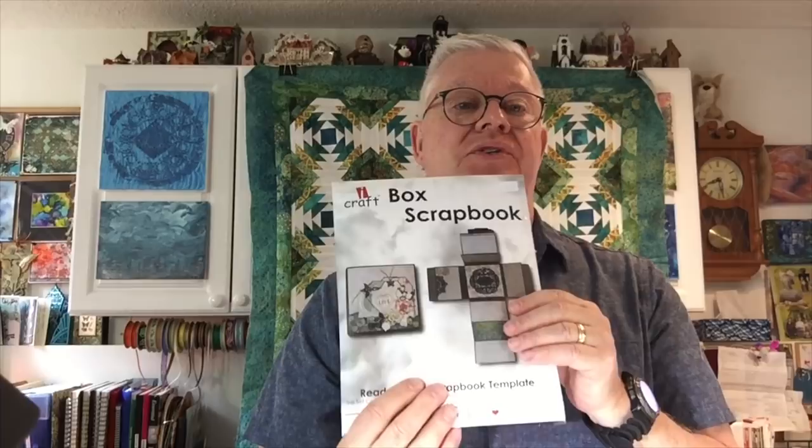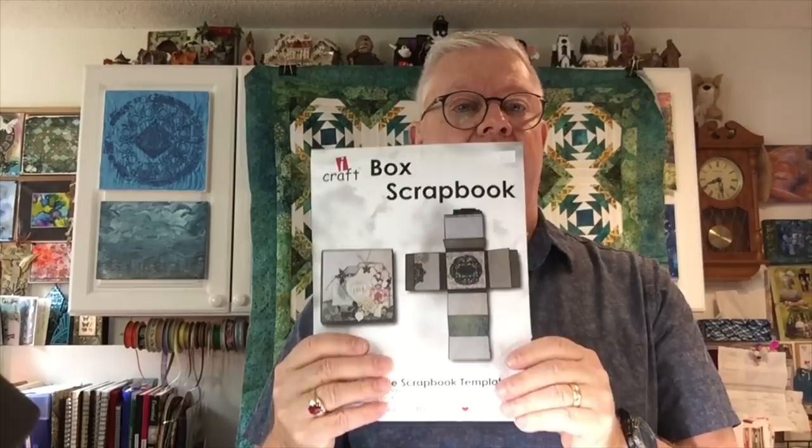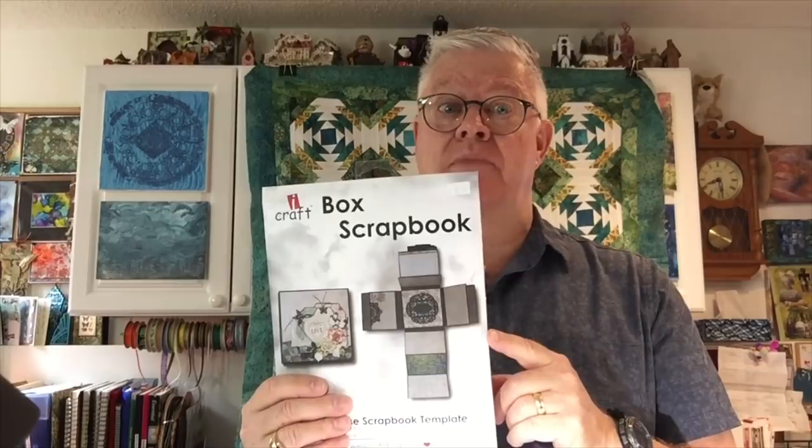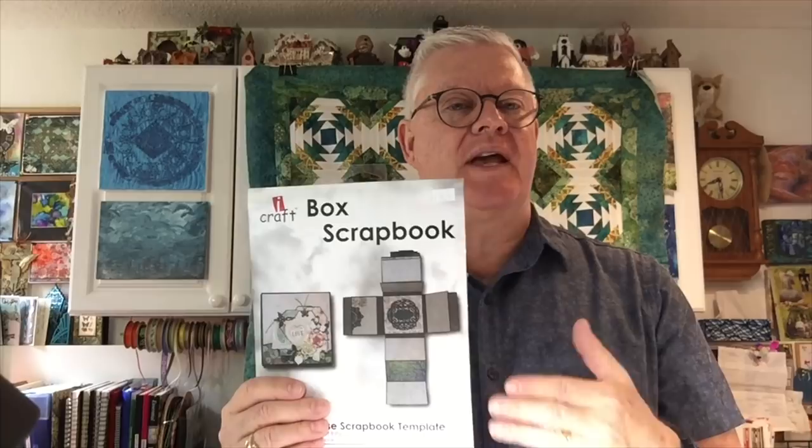Next week, we're going to start a new iCraft project, and this one is called the Box Scrapbook. I have not even opened this package yet to see what's in it, so we'll do that next week and figure out how basically it goes together, and we'll work from it there. I am really enjoying doing these iCraft kits, I can tell you, and there's still many more to come. I think I bought them all, but they are a lot of fun. They can be a little tricky at first, but I have found with each kit that I make from this series, I'm getting more used to the way they have been designed, so I know how to fold them properly. So this is for next week then.